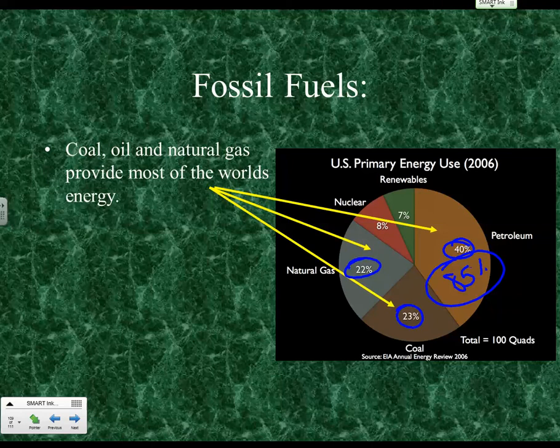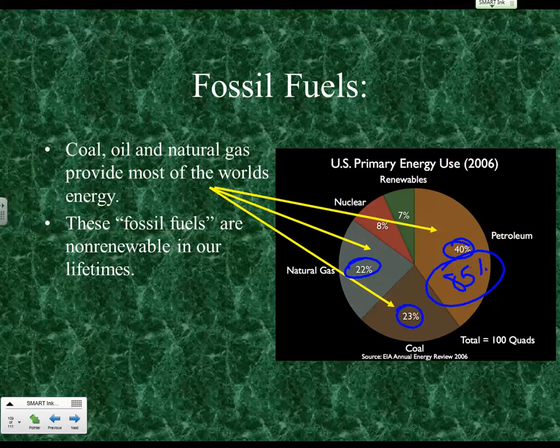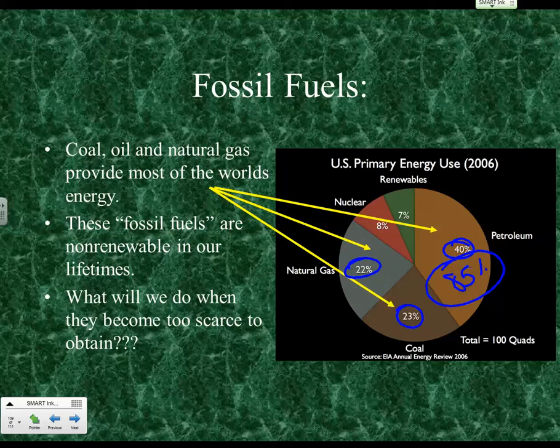Nuclear and renewables, much smaller. You'd think with all those windmills around here that it would be a little bit higher as far as wind power, but nope, only 7% for renewables, including solar and wind and some other things in there. These fossil fuels are non-renewable. That means in our lifetimes they don't replenish, and they will eventually get low enough so that they're very expensive, very difficult for us to purchase. What will we do when they become too scarce to obtain? Interesting question. I just hope we don't run out of all this stuff before we figure out an alternative.